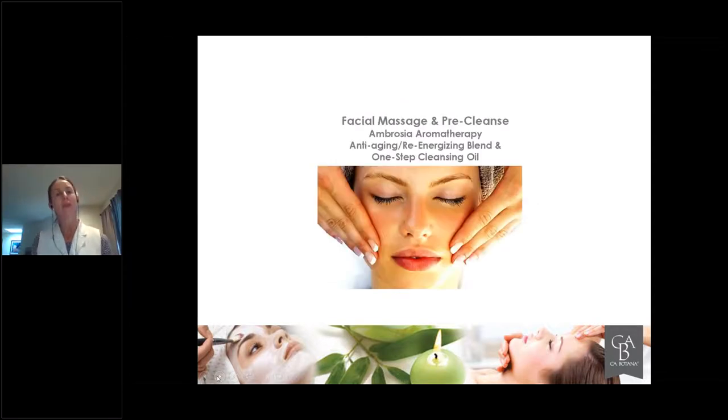It's fabulous. The facial massage and pre-cleanse that you would do before you do the facial cleanse or after, depending on the protocol that you choose to incorporate into your clinic. And again, it's your profession, so you're able to take it the way that you want, take the protocols that I've created and move them around based on your style.